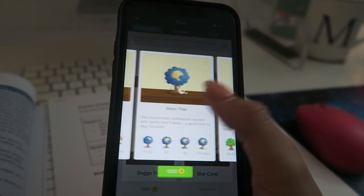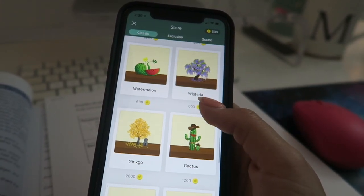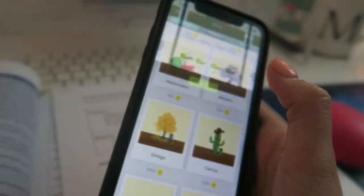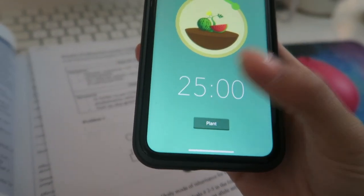I guess we could do this one. What is this? You used to be able to just buy a tree. Okay, they really upped the cost. Oh, I can grow a watermelon. We're gonna grow a watermelon because that's all we can afford. Here we go. So we'll do 25 minutes. I'm gonna watch the video and then I'm gonna start working on the worksheet.